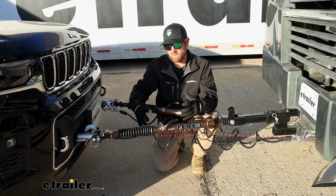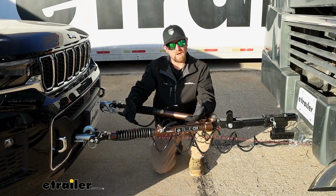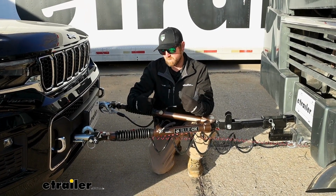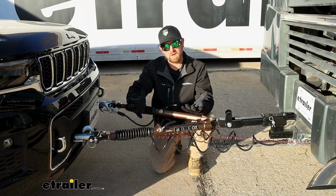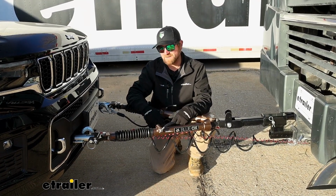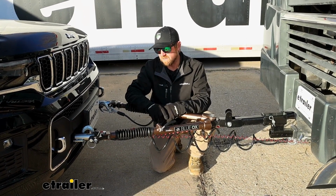For how stout this setup is, it's relatively light, so it's going to be 45 pounds, so pretty manageable. It's not extremely difficult by any means, at least in my opinion, so just about everyone out there should be able to set this up with relative ease.